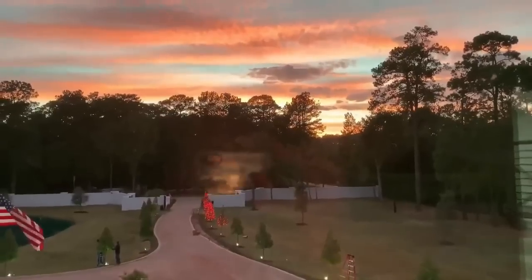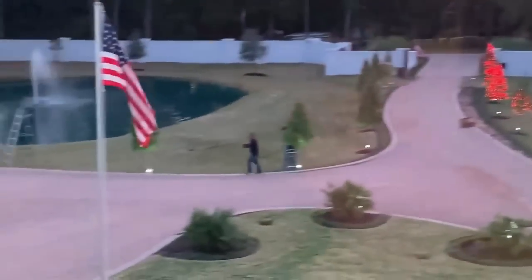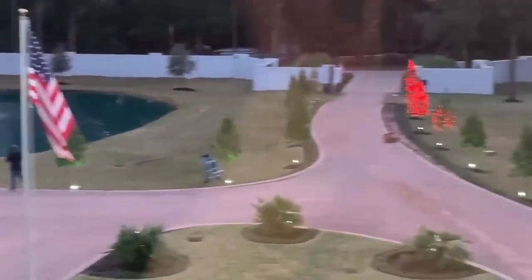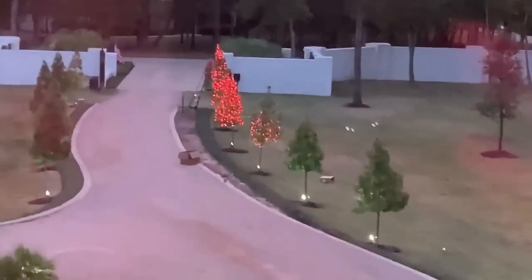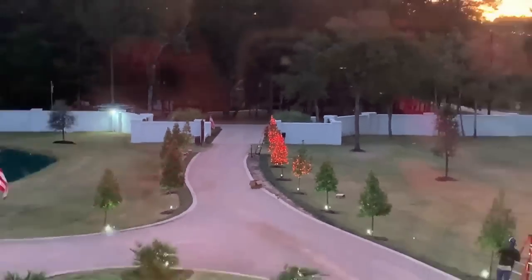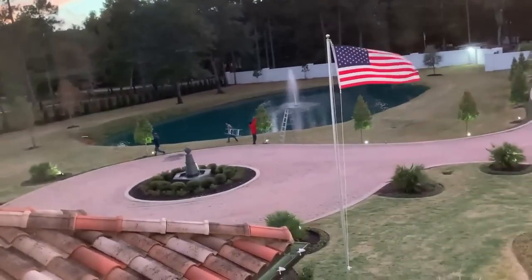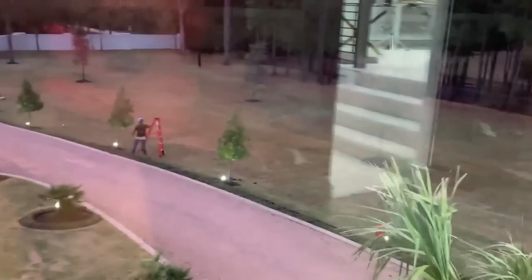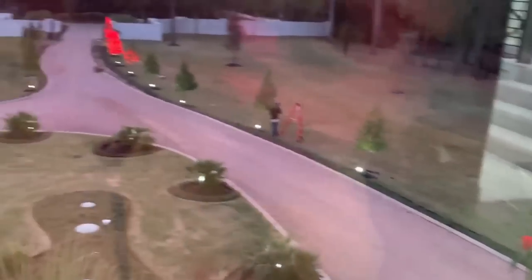Oh my God, the sky is so pretty tonight. So you can kind of see what's going on down there. I have workers still here tonight, and they are wrapping the holly trees of my driveway all in red. So that is going to be so stunning for Christmas. It's gonna be so pretty, I cannot wait. So anyways, I think there's 18 trees that they are wrapping. It's getting dark, but they're still working. So yeah, this is gonna be so pretty.